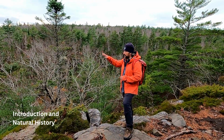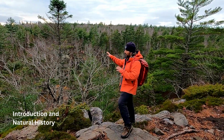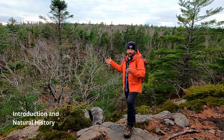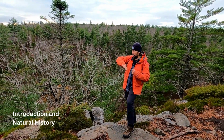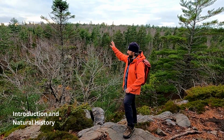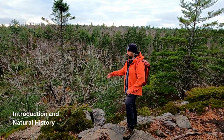If you move this way, the bedrock changes. So this is the metamorphosed sandstone. As you go that way, you come into a very large plume of granite. So if you've been to Peggy's Cove, just large, smooth granite rocks. Most of the lakes in Blue Mountain Birch Cove Lakes are like that. So big rocky outcrops of granite.